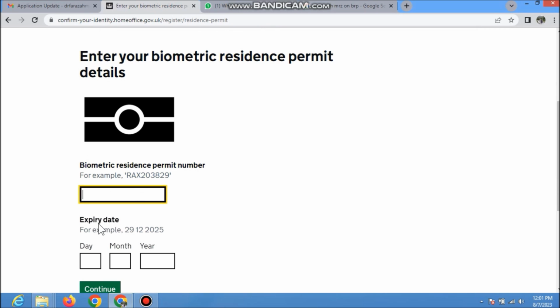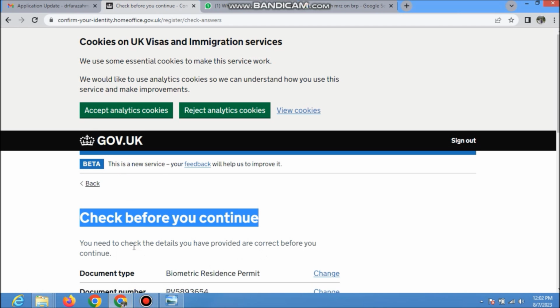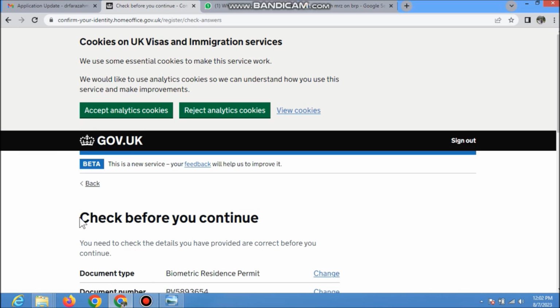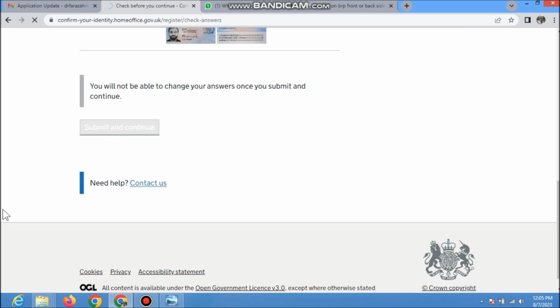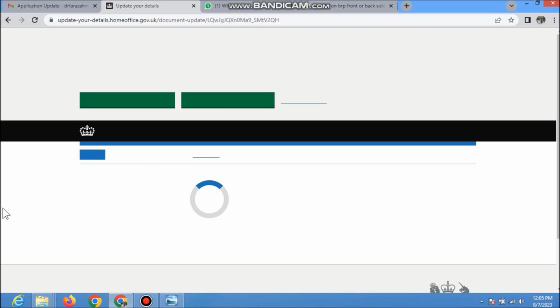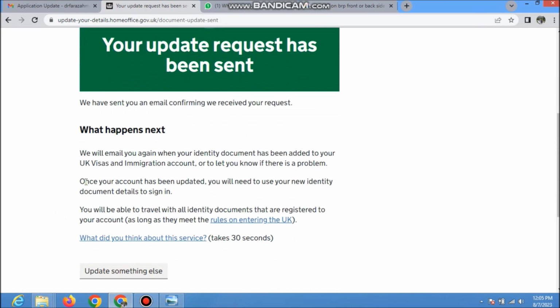Here you have to enter the new BRP number. Please keep in mind, here you have to enter the new BRP details. After entering the details, click on the continue button. What is your name? Enter your name, give your details, and before proceeding check your details. If your details are okay, you will click on submit and continue, and in this way your BRP number has been updated on the UKVI account. On the UKVI website, your BRP number is updated.